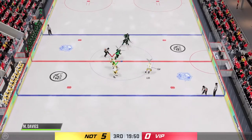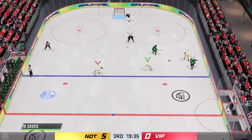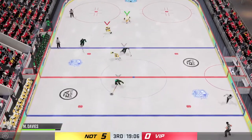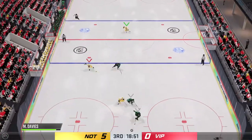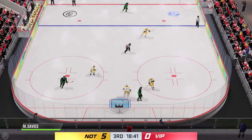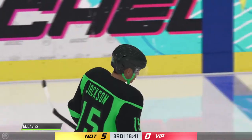Well, this has been an absolute blowout through the first two periods. We get underway here in the third. Ray, with two periods in the books, trying to gain a step. He's in alone. Oh, what a... he almost deked himself out. There was nowhere to go, and then the goalie makes the save.